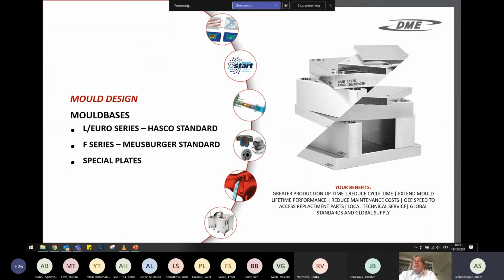In terms of mold design, just more details. We all know the famous Euro series, which was developed initially by Hasco. Again, we are a North American-based organization, so we have the North American standards, introduced in the early 60s in Europe, but of course we started to produce what our customers were looking for, the US standard. It's what we call standard, a Normalien in Germany. It's a standard, so anybody that respects the standard technical requirements can offer a product.